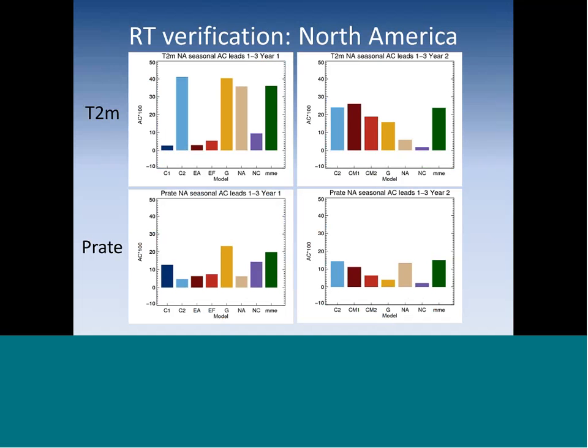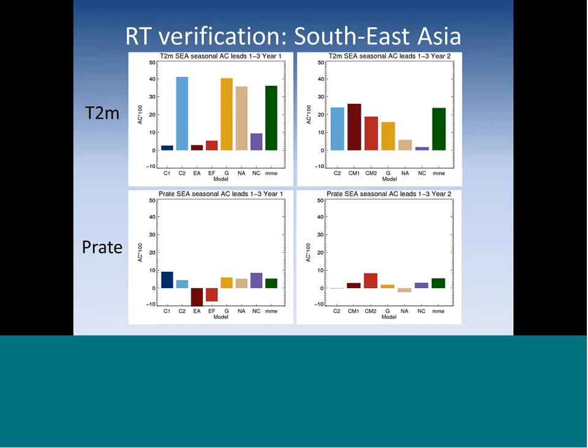Going to North America as a whole, we see that there were some more difficulties here. A lot of variation, but the overall NMME score was higher. And then with the two Canadian models in the next year, we've got slightly lower scores, but still positive. And for P-rate, yes. So, okay.